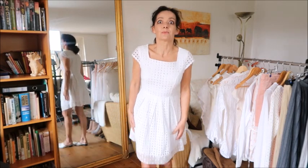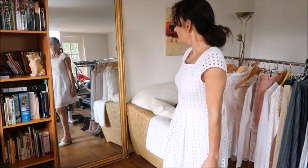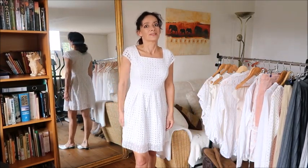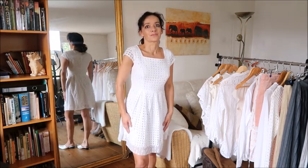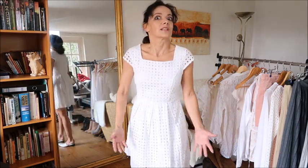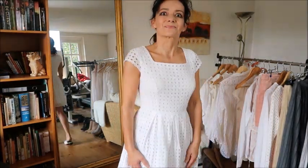Don't know if you can see it, maybe better show it in the mirror. Goes very good with the mules, but also with some high heels. I like it more with some heels. I think it's more feminine, but also just easy with mules. It's a really nice dress. You can dress it up, you can dress it down a bit, but still it will be a beautiful dress, and everyone will notice it. I got some really nice compliments about it, so very happy with this dress.